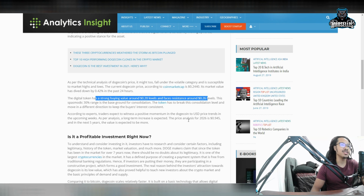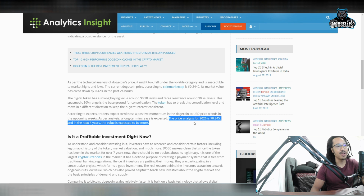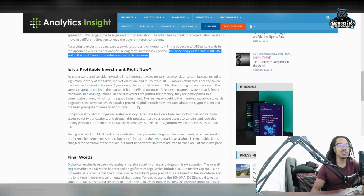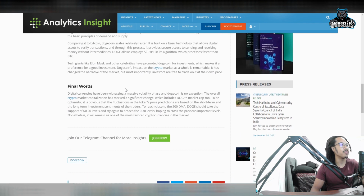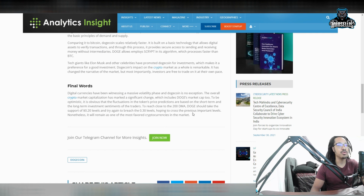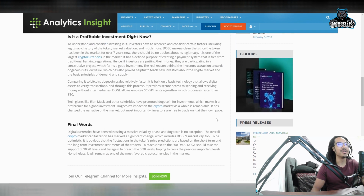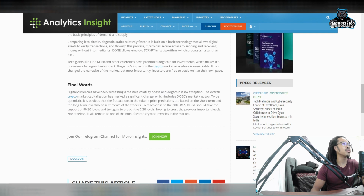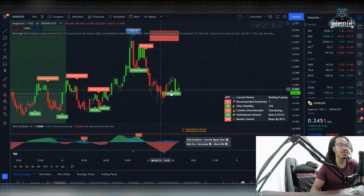Anyways, the price analysis, this right here is pretty stupid in my opinion. Shout out to Analytics Insight for this, but they say the price for Dogecoin in 2026 is 94 cents in 5 years. I don't believe that at all. I believe it's going to be way more than 94 cents in 5 years. Anyways, is it a profitable investment right now? Dogecoin definitely could be, and they definitely are right about the 200 DMA. They're not right about the 94 cents in 5 years. But the 200 DMA, we definitely have to pass that.